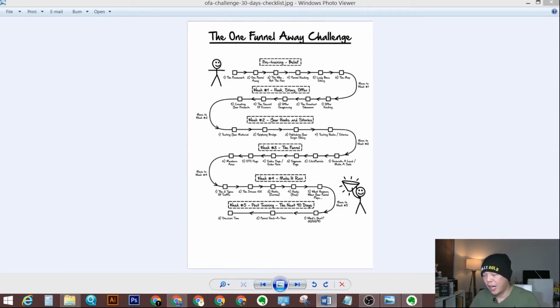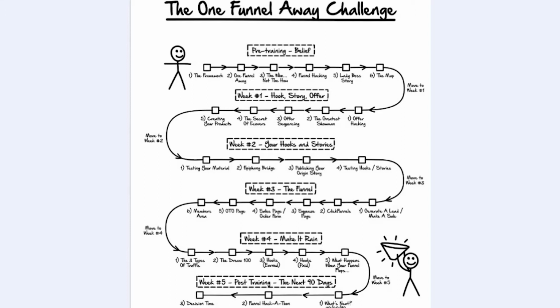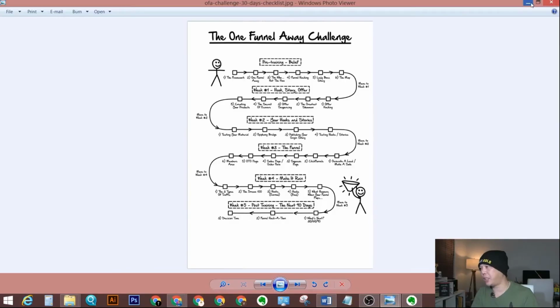Then week number 5 is gonna be the post-training period, and it's gonna be your next 90 days plan after you finish your 30-day One Funnel Away Challenge training. Okay, so that's basically all the training steps you're gonna go through during this 5-6 weeks period.